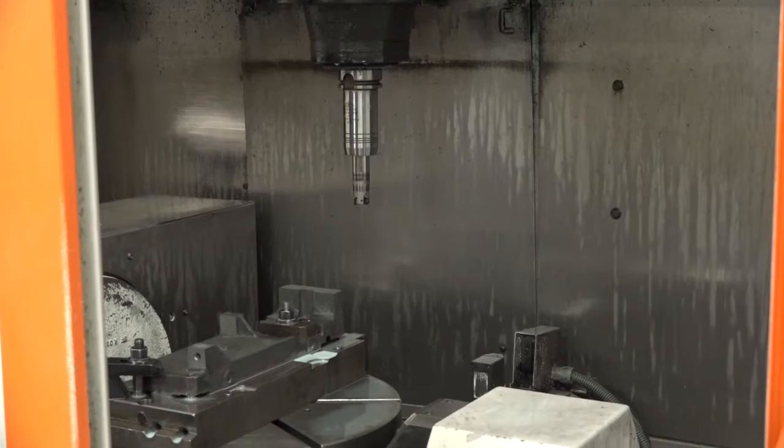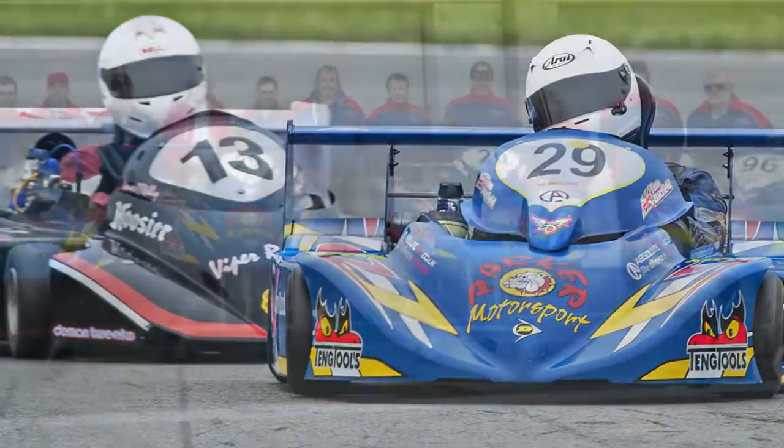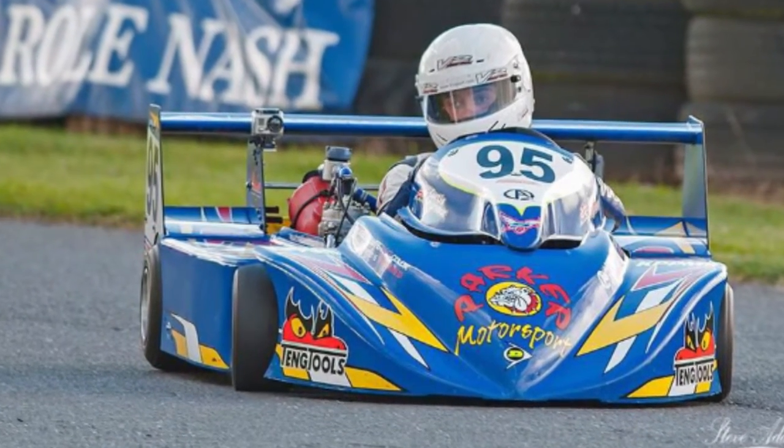No, we have the 5-axis Micron in the corner there. That's a 600mm working area. We're developing a relationship with a motorsport team at the moment. That's Parker Motorsports. Now, as I understand it, they were a very successful go-karting team last year. Very successful go-karting team. They won the British Championship last year, as well as other championships, and we're hoping to develop the relationship with them.